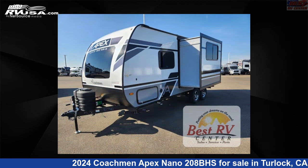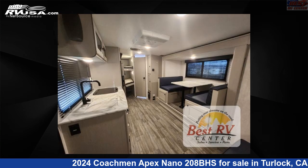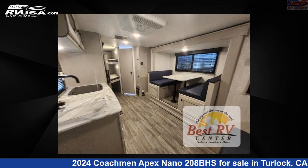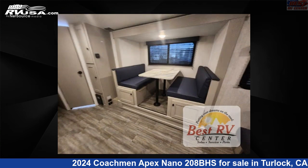This new Coachmen is 25 feet 0 inches in length and features sleeps 7, Slideout, and 50 gallons fresh water capacity. The floor plan layout of this travel trailer features bunkhouse, front bedroom, outdoor kitchen.